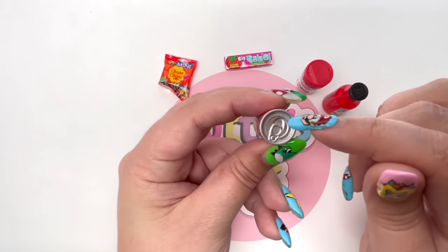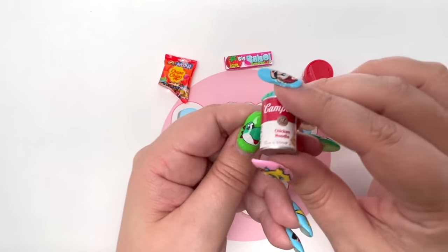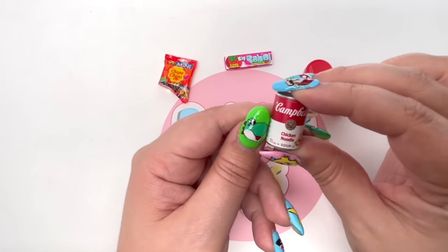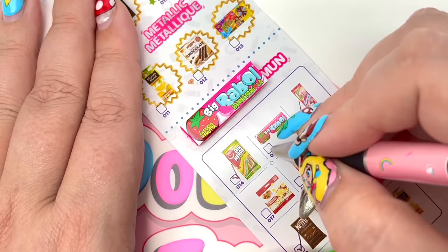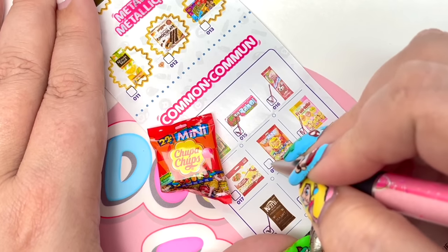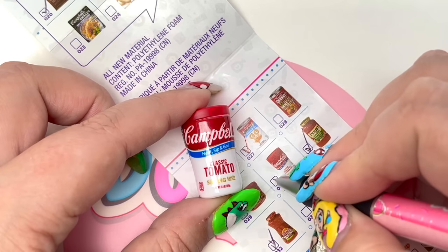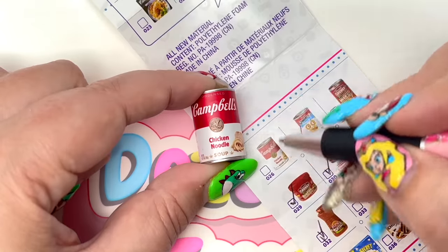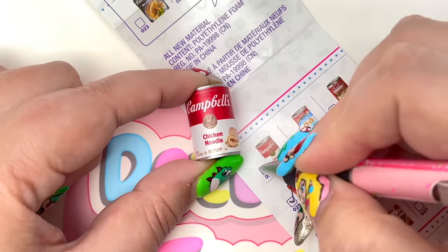And then pop top, just like you would get if you bought a real can of Campbell's Chicken Noodle. Oh, this is amazing. So as I said, I'm not sure what this piece is. I'm assuming it's bubblegum, but let's go ahead and check that off. And right below it, let's check off the Chupa Chups. Let's check off this Campbell's Classic Tomato Soup. And guys, I can't get over how realistic all these soups look. Let's check off the chicken noodle.